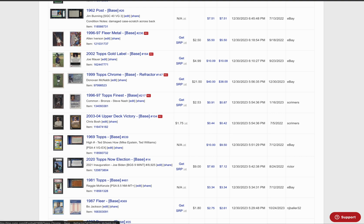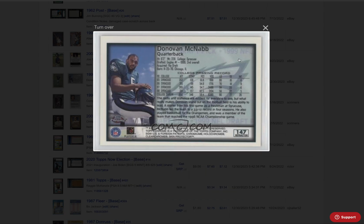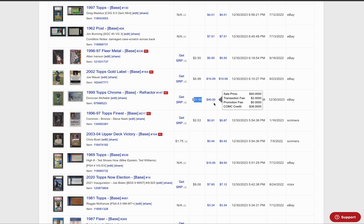And then this one did really well. This wasn't an auction, but I actually won this on COMC auction yesterday. And I checked it out on 130 Point for what it was selling for and was able to get it for $21.50, and then I repriced it today. It usually sells for closer to $50. I repriced it at $40 because I figured it would show up on eBay closer to $50, which is what it sells for. And I'm glad I sold it.